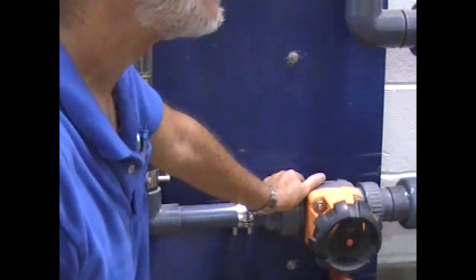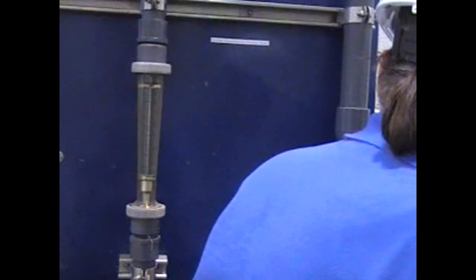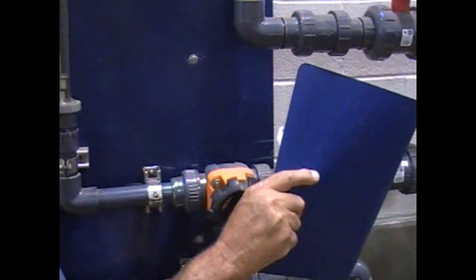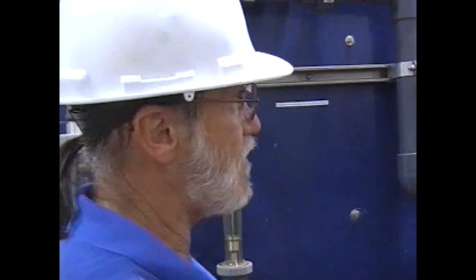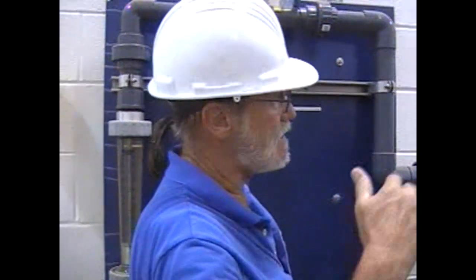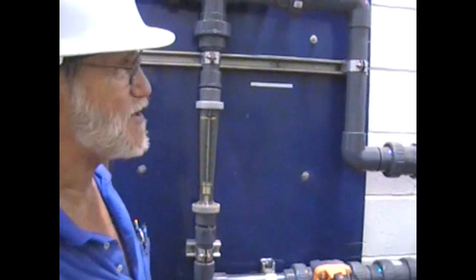If you've got a hot load, you open this, and then you open this. That's when you want to batch. When you're done batching, close everything. Close all four valves. You're done batching. You don't want to inadvertently be talking and joking, drinking cokes, and leave something open and let water run, because you come out tomorrow and your job's in jeopardy.